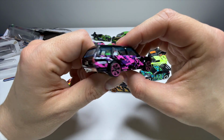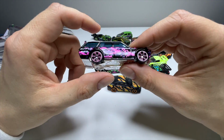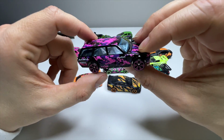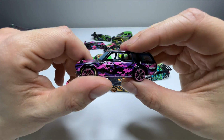I can't wait to pick up the next line. I know the Cadillac CTS-V or ATS-V, one of those is it. What else is there? There's a couple more things. There's a couple sneak peeks from T-Hunted and a couple other places online that had the next wave of these, but I like it. I'm going to collect the next wave, and I'm going to keep buying these because I really like this line. It's cool.